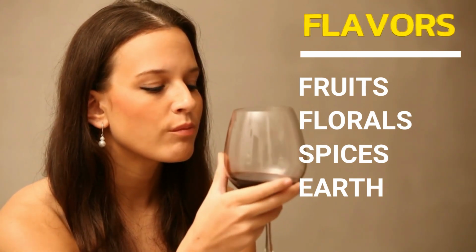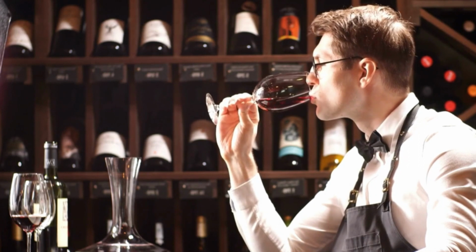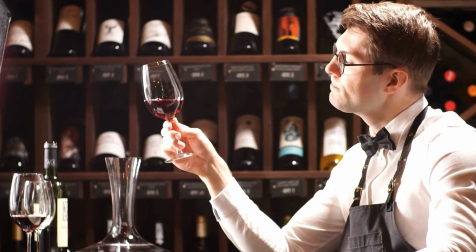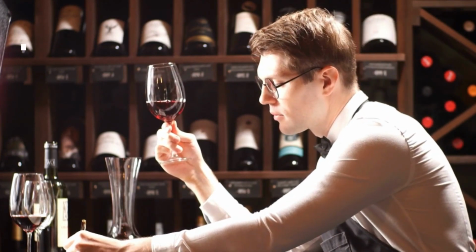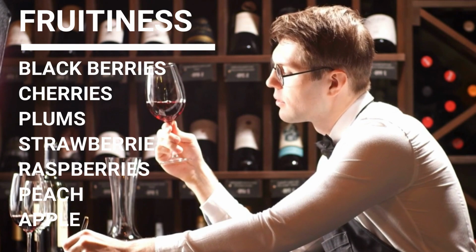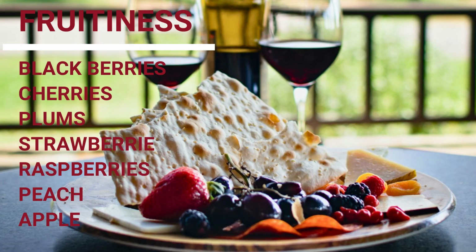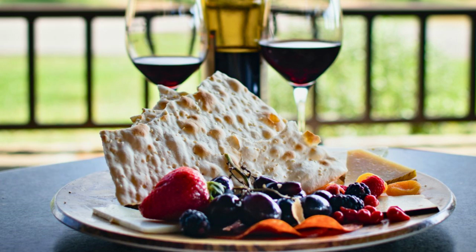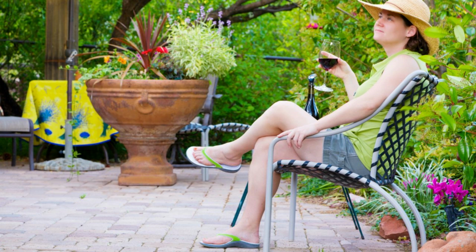Wines can exhibit a vast array of flavors, ranging from fruits and florals to spices and earthy elements. Let's imagine you have a glass of red wine in front of you. Upon sipping, you may discover a symphony of flavors such as ripe blackberries, juicy cherries, and plums. These fruit notes provide a glimpse into the grape variety and its inherent characteristics. Additionally, you might detect hints of floral essence, such as violet or rose petals, adding complexity to the wine's profile.